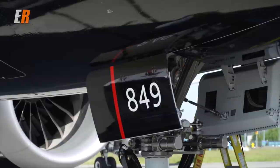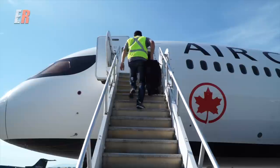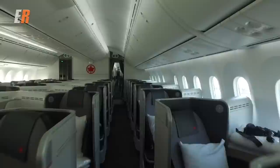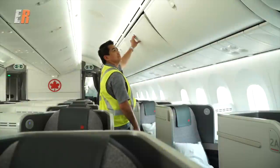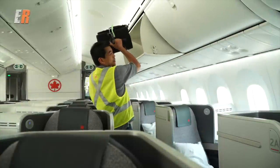See ya. This is the first of a possible few flights in the next couple of days. After the flight plans are filed, it's time to head out. I'm heading in to a brand new Boeing Dreamliner for this one. I don't think there's going to be a problem getting any overhead bin space today.